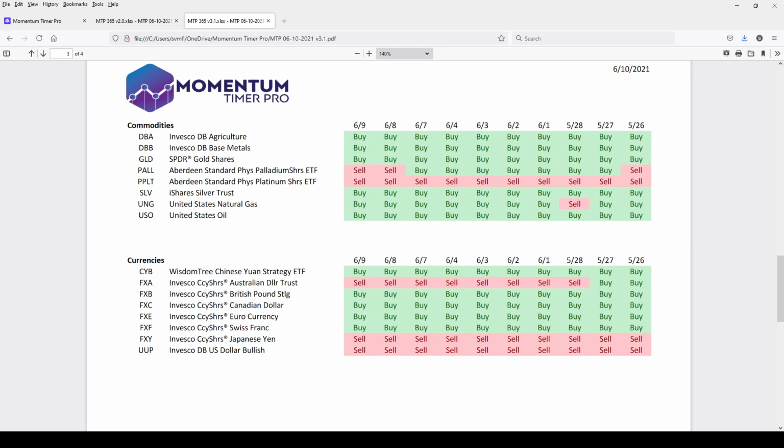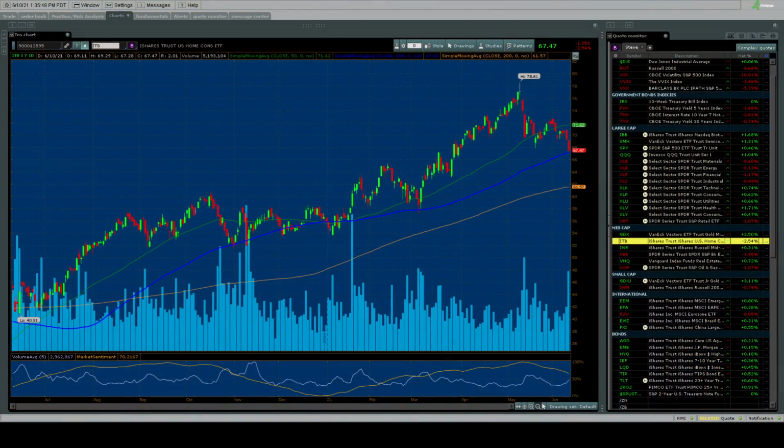Now, let's look at some historics. I ran some numbers on SPY and TLT because I figured those are two broad things. There was no point in running a bunch of different tests because I know how it works. And I want to show you just how accurate the signals are. So let's start with SPY. Let's pull up a chart on that.